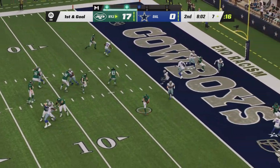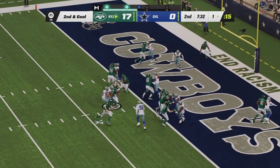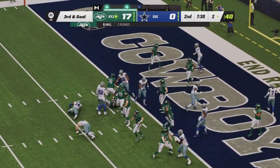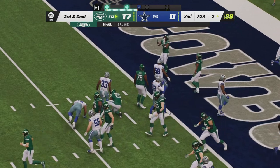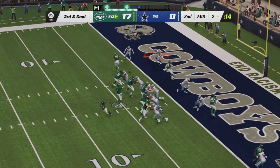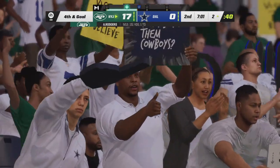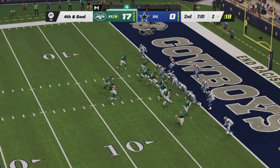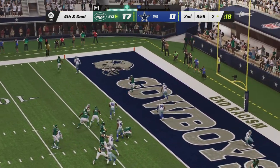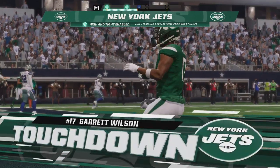Rodgers again now. The quick slant caught. They'll look to run with Hall. And he is met quickly in the backfield. Down he goes, folded like a lawn chair. Just third and goal. Throwing is Rodgers. And that's going to be knocked away in the end zone. It's incomplete. Rodgers going to go on fourth down. He's got Wilson, and that's a Jets touchdown.